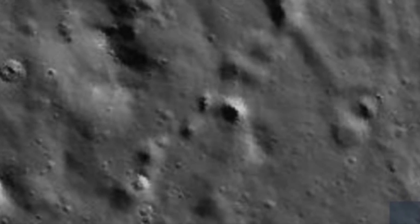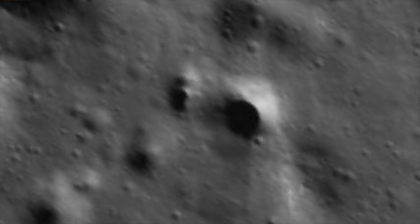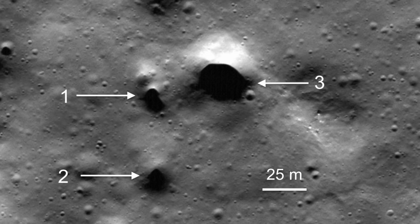The intriguing pits I saw were located right along sections of these rills. The pits are small, typically 15 to 30 meters across, with completely shadowed interiors. This was really exciting because here I was staring at what might be the entrances to an underground network of lava tubes near the north pole of the moon.